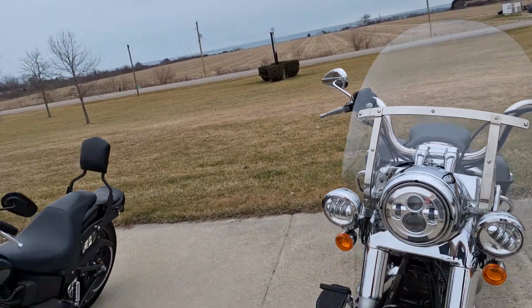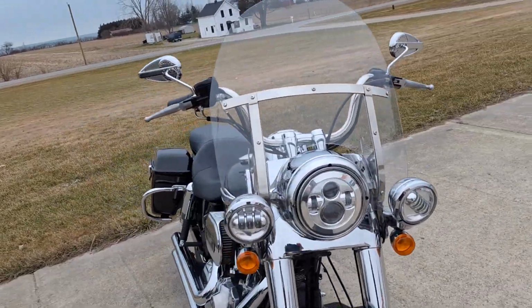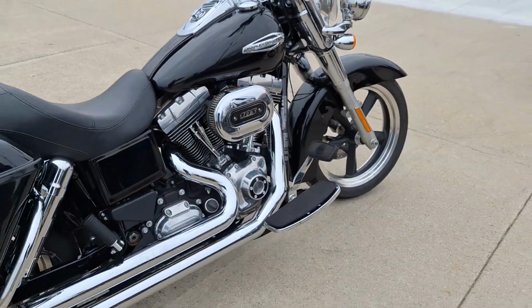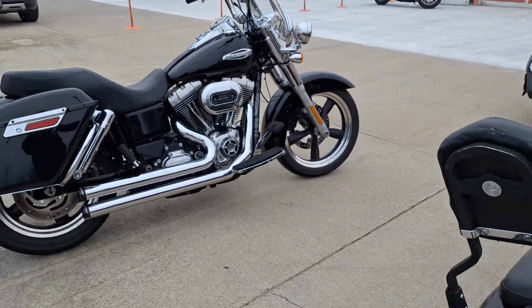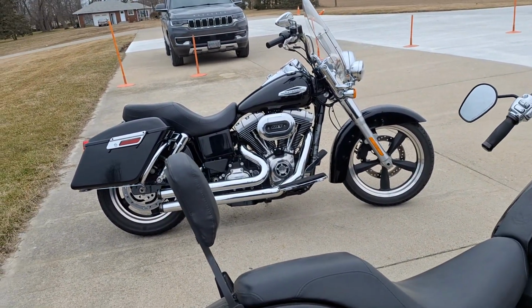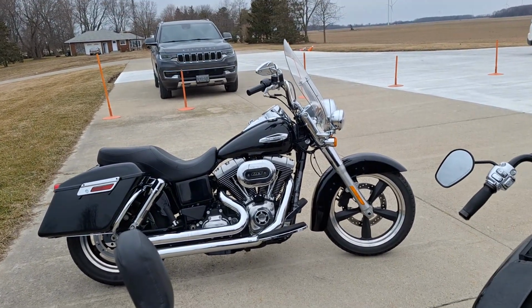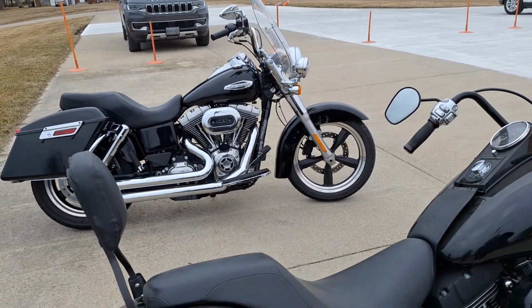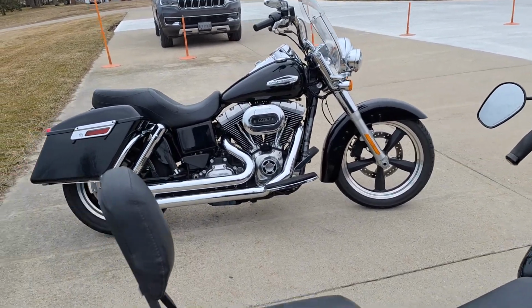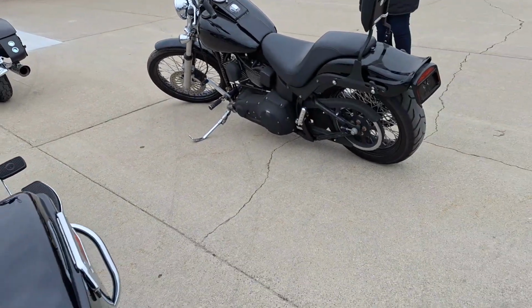Almost new, I would say at least 80% or better. It's got the saddlebag protectors on it, the big bars. They're smaller than you. What are? 4 inches. Yeah, by 4 inches. That's why the tour pack.